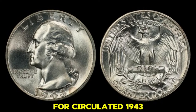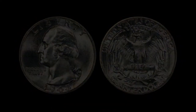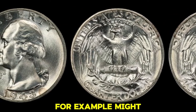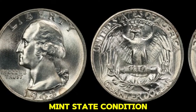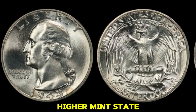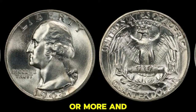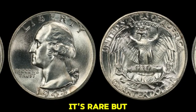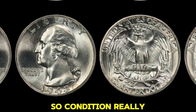For circulated 1943 Washington quarters, values can start at around $7 to $10, primarily based on silver content. However, as the coin's condition improves, so does its value. A coin in extremely fine condition, for example, might be worth around $15 to $25. The real jump in value happens with coins in uncirculated or mint state condition. In mint state 60, this coin can fetch around $35 to $45. Higher mint state grades, like MS65, often go for $75 to $150 or more. And in top grades, like MS67, you're looking at prices that can exceed $500. It's rare, but pristine examples in even higher grades could be worth up to $1,000 or more to serious collectors. So, condition really is key.